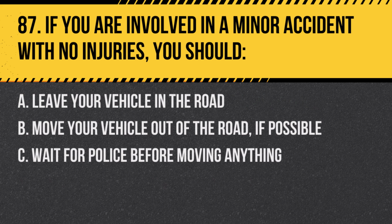Question 87. If you are involved in a minor accident with no injuries, you should: A. Leave your vehicle in the road. B. Move your vehicle out of the road if possible. C. Wait for police before moving anything. Answer: B. Move your vehicle out of the road if possible. This helps to prevent further accidents and traffic congestion.